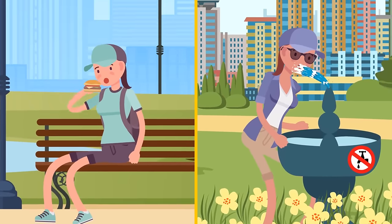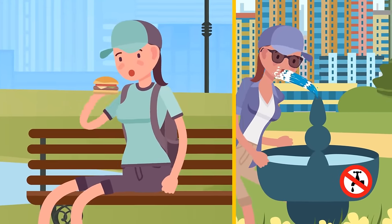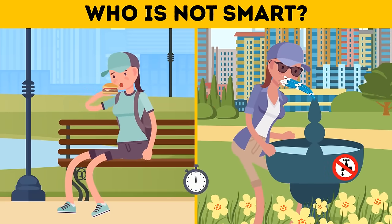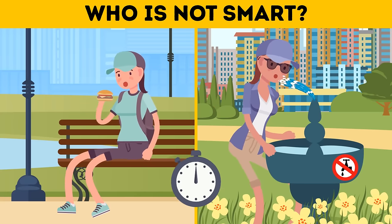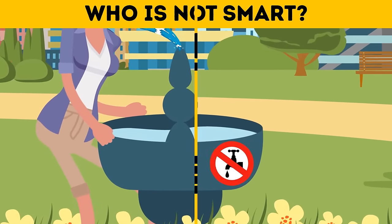Jane and Amelia are resting in the park after running 5 miles. Jane is eating, and Amelia is drinking water from the fountain. Who is not smart? Amelia. The warning sign says that the water isn't drinkable.